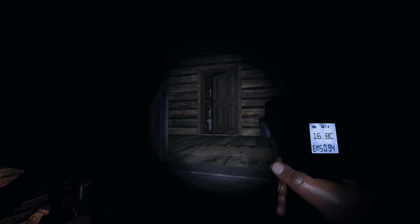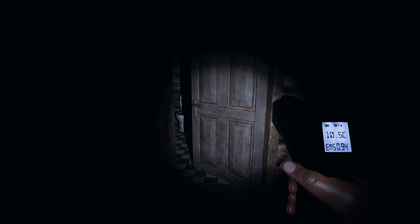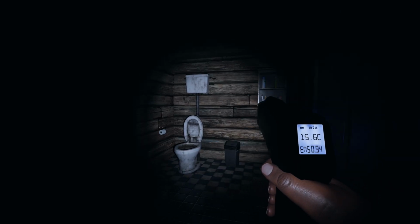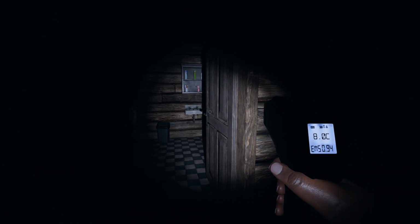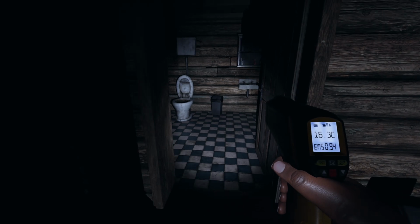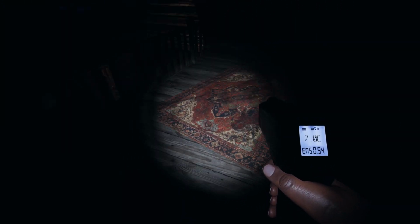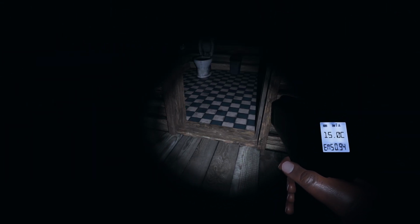Downstairs has not had anything. Oh, there's a door open to the bathroom. Very strange. How did I get a footstep? The entirety downstairs. 13. Yeah, this bathroom door was open. Oh, 8 degrees. It's the bathroom upstairs. It's a hallway. It's actually on the landing, yeah. Yeah, I just heard the hallway.